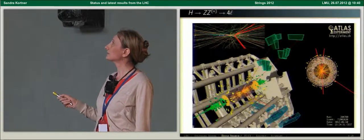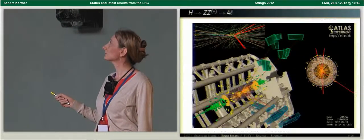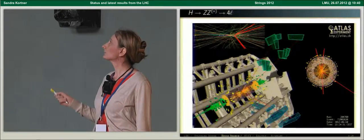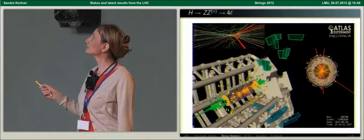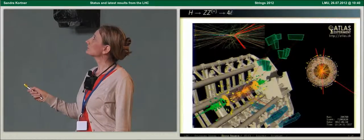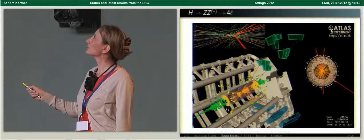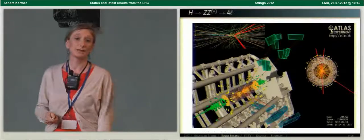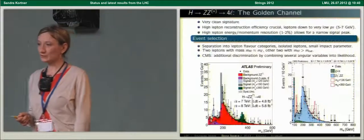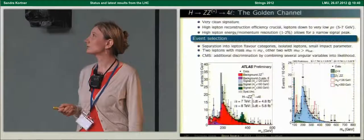So here is a nice display of a Higgs candidate decay into four muons. The red lines are the tracks of the four muons going all the way to the outermost site of the detector. And this is the zoom into a few centimeters around the collision point, where we have this primary vertex with four muons and additional vertices from the pileup events. Now, the four lepton channel, as I said, is a very clean one because there are very few background processes which give a similar signature.